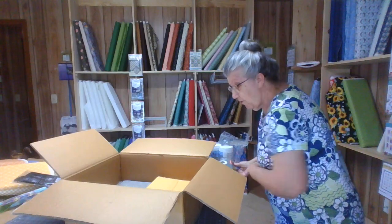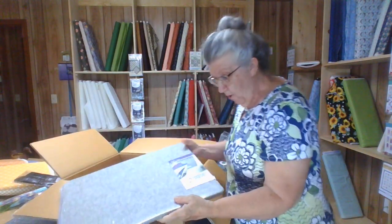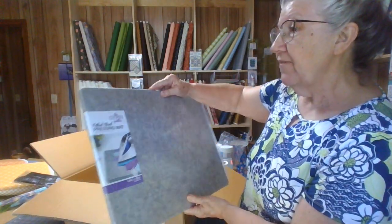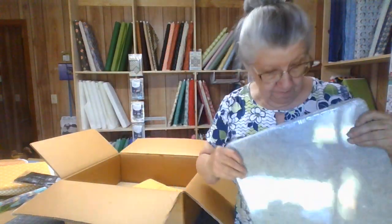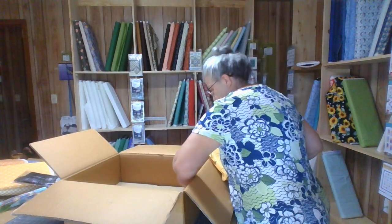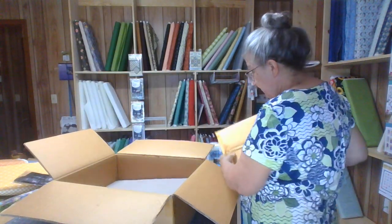There's not much more in here, but let me see. Let's see. Oh, I'm going to put this in the shop. This is one of those felted wool pressing mats. I'm going to put that in the shop. Is that it? Well, that's a nice piece of cardboard, but my box is empty.